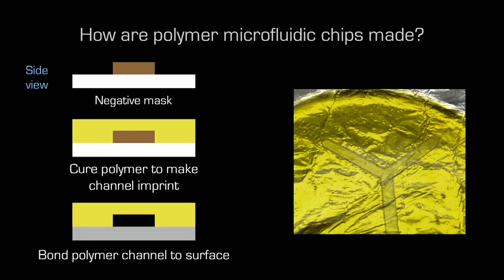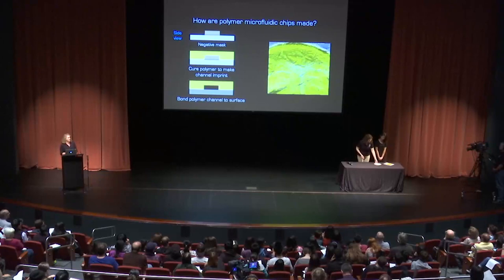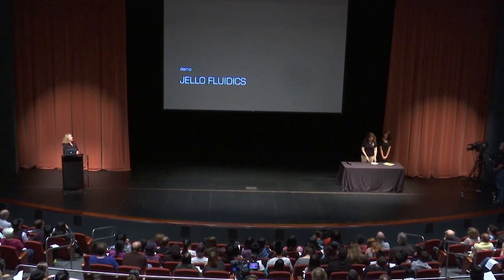So now what I'm going to do is ask Erin, the teacher, to come out and help us demonstrate how fluid flows in these tiny features. So this is our Jello Fluidics demonstration.